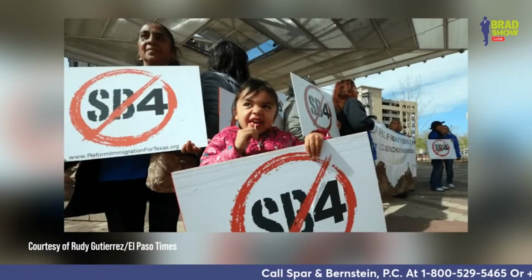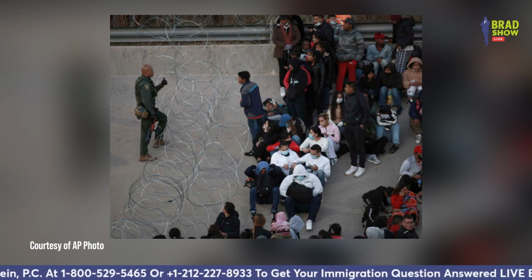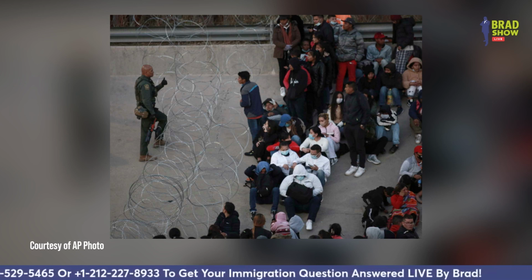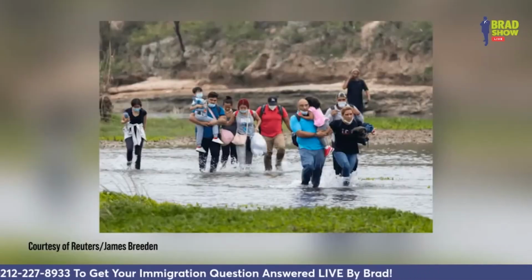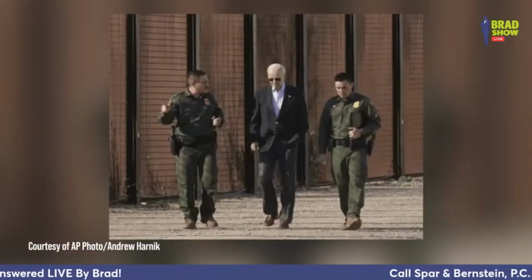The case has significant implications for immigration law and border enforcement. Texas argued the law was necessary to deter illegal crossings, while the Biden administration contended it conflicted with federal law and the United States Constitution, which gives the federal government authority over all immigration matters.